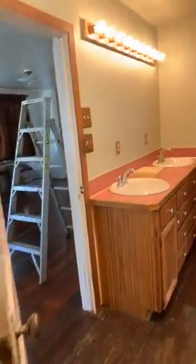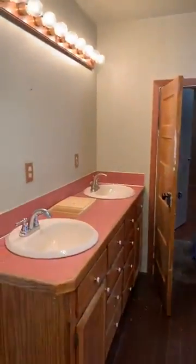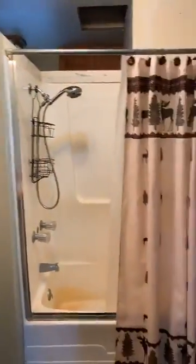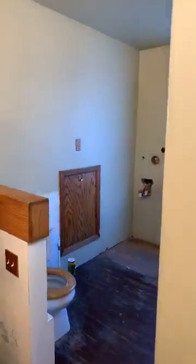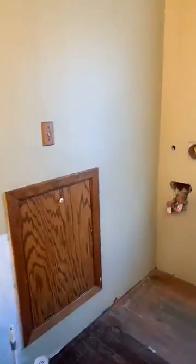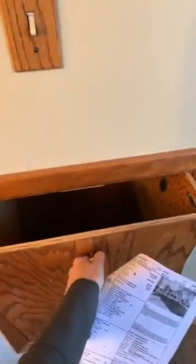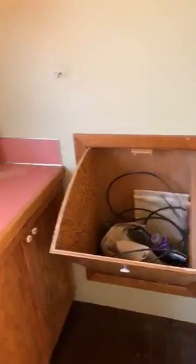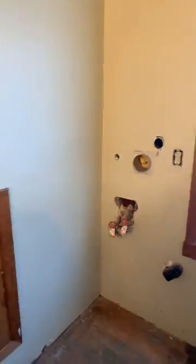Both of the downstairs bedrooms connect to the bathroom. So it's a Jack and Jill feature. Double sinks, huge bathroom, there's the shower. And then another cool thing, both bedrooms have a laundry hamper that connects to this bathroom because the laundry and the washer and dryer hookup is right here. So the laundry from the closets of both those bedrooms just flips right over, which is a really cool old feature.